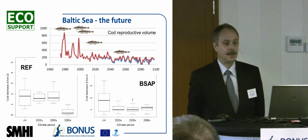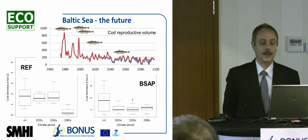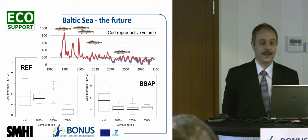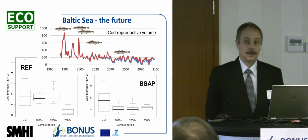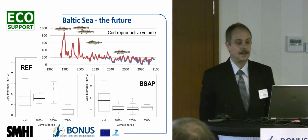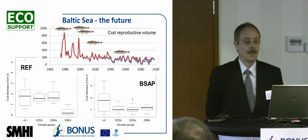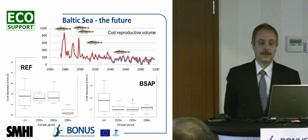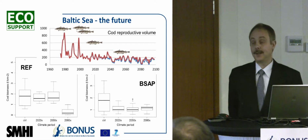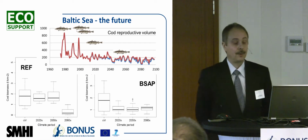What will then happen with the higher trophic levels? The cod, for instance. The cod reproductive volume will, according to what we learned earlier, decrease in future climate because the salinity is going down. But there's also the question about the food. You have two different scenarios here in the two lower panels, the reference and the Baltic Sea Action Plan, showing cod biomass as a function of time or in different time slots. You see overall the cod is going down. But in the 2050s, in the reference case, you see an increase according to this modeling, and this is due to the fact that more food is available.